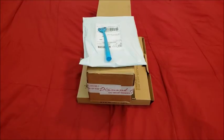Why is it a hodgepodge? It's because it's TGIF. Thank goodness it's Friday. You're going to hear dogs boofing in the background. Don't worry about that. They're just out there playing.